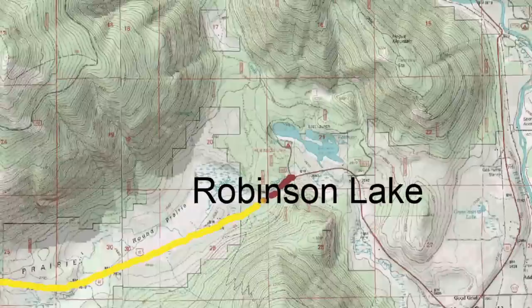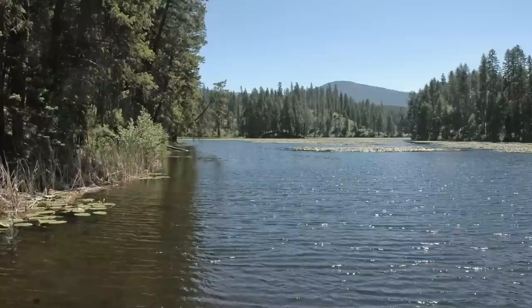Coming back to the highway, we'll continue northeast on Highway 95 to Robinson Lake. It's hidden from the highway and has a national forest campground and some mighty fine fishing.